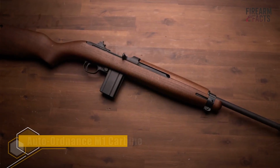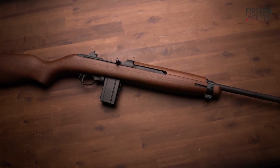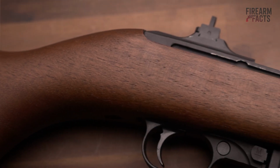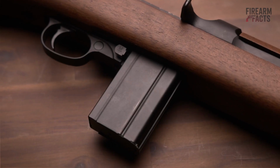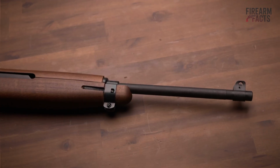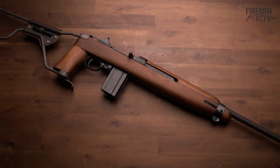To wrap up this segment, let's look at a piece of history that's surprisingly fun to shoot, the Auto Ordnance M1 carbine. Originally issued during World War II, the M1 carbine was designed to be lightweight and easy to maneuver, especially for support troops who didn't need a full-size battle rifle. Today, Auto Ordnance offers a faithful reproduction of that classic in .30 carbine.